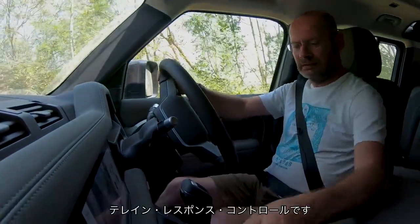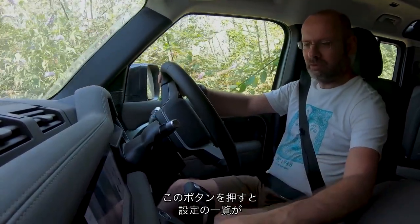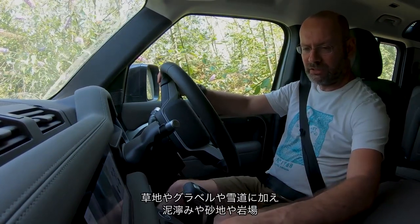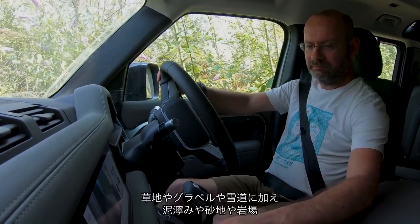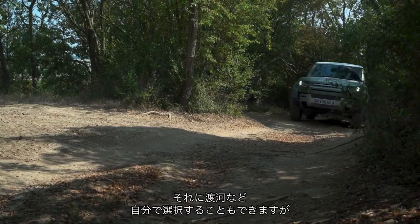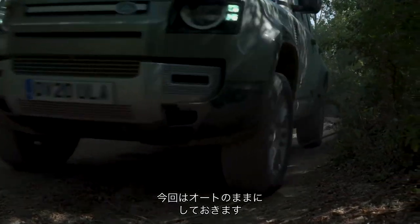What the Wrangler doesn't get, and what the Land Rover does, is what Land Rover calls terrain response control. So I push a button on here, that brings up a load of options on the dash in front of me, whether that is grass, gravel, snow, mud, ruts, sand, rock crawl, wading, or you can configure your own, or just leave it in auto, which is what I'm going to do today.